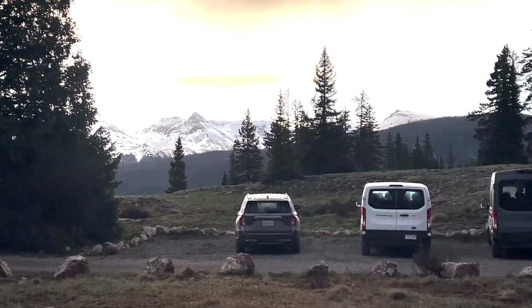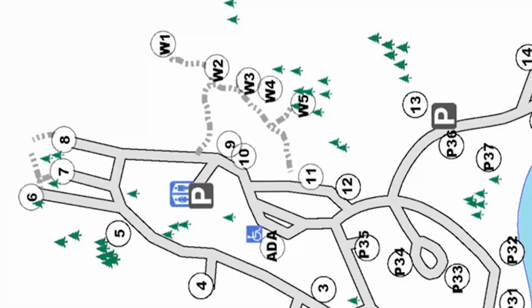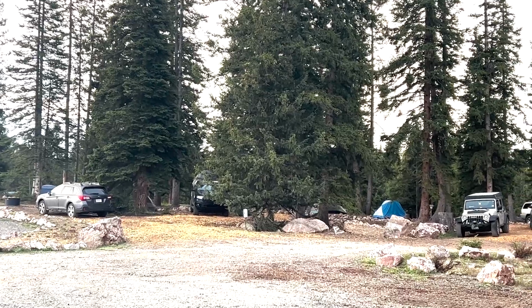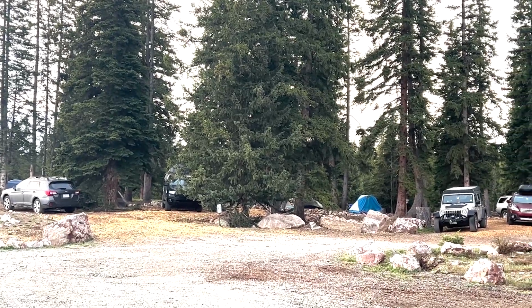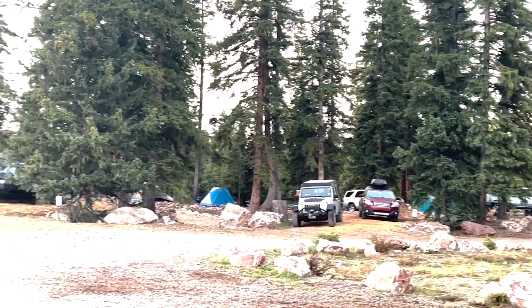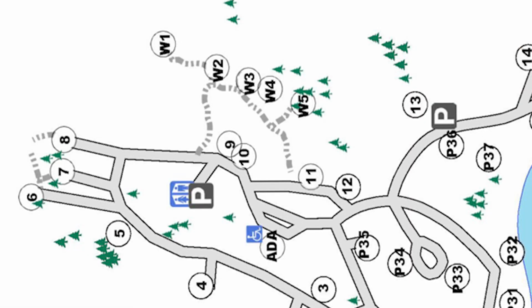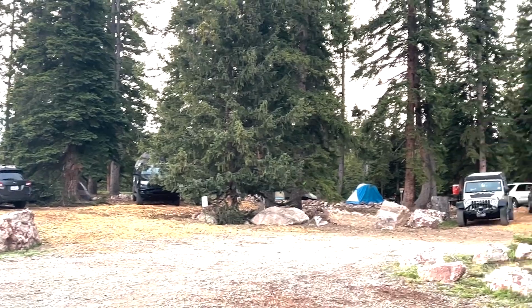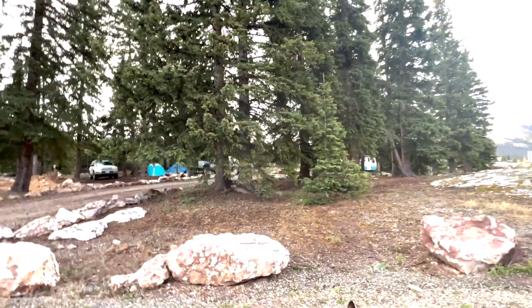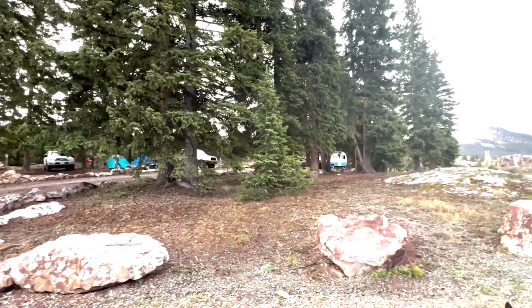And then here is the parking area for the walk-in sites, which follow that little path. And then here's where the big old party was going, was 9 and 10. And I believe 11 are all together. These spots are okay. That one wouldn't be so bad. It actually is pretty big, but they are not private.